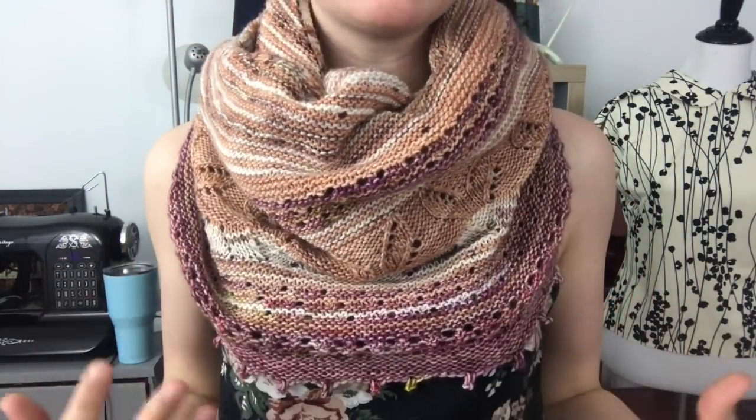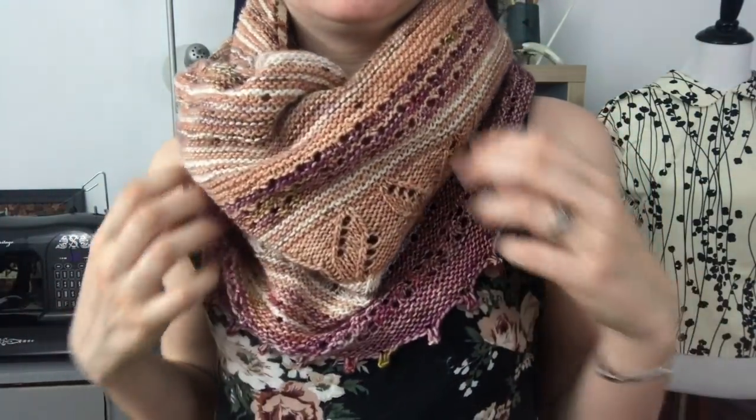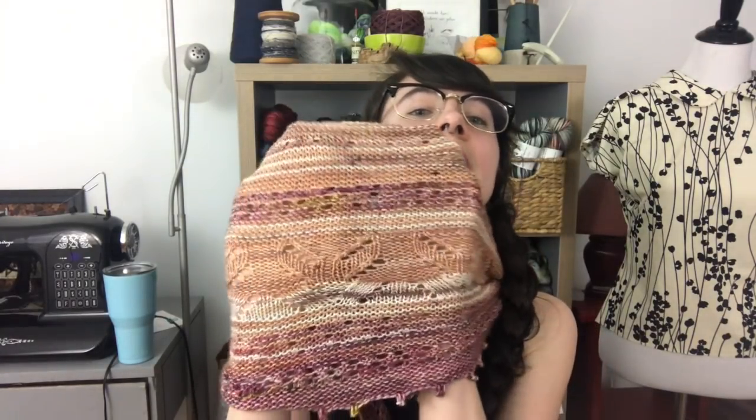You get a little peek of the lace, the picot bind off. I don't mind. I'm not a big picot girl, but it feels amazing. It's super plump, it's super squishy. It's just a beautiful design. I love just the little peek of the lace. It's not a lot of it, but it fits it so perfectly.